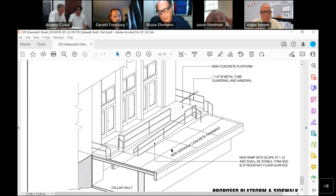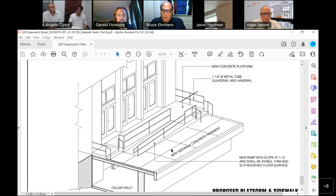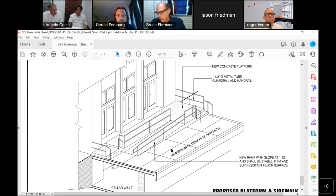So I have a few questions. Angela, perhaps you can help me with this. There's Local Law 11 for facades that need to be inspected all the time. Is there any law that you're aware of that requires these sidewalk vaults, especially the vaults that extend out to the street, to be inspected on any regular basis?